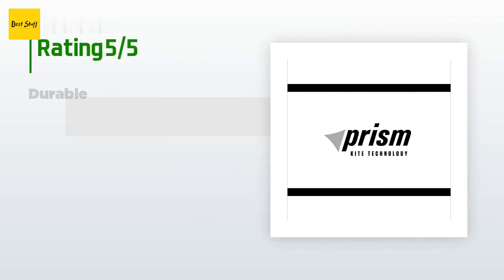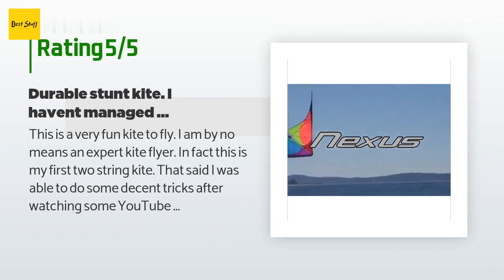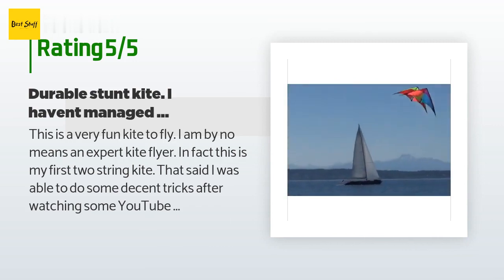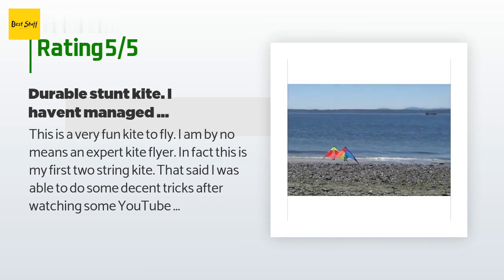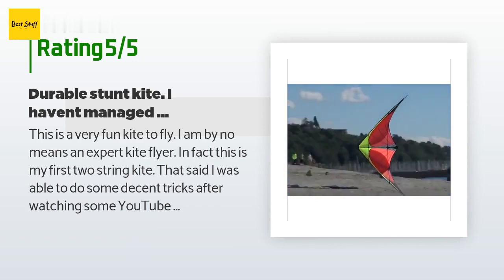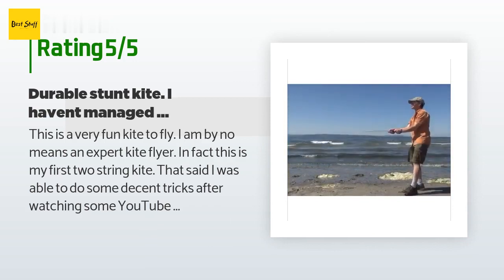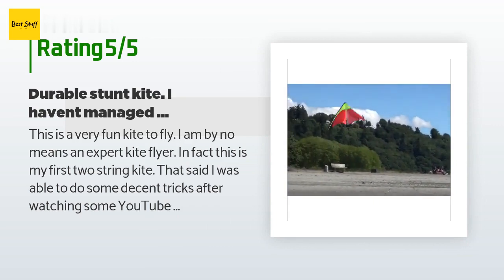This product is rated with 5 stars from 166 customer reviews, a customer said. This is a very fun kite to fly. I am by no means an expert kite flyer. In fact, this is my first 2-string kite. That said, I was able to do some decent tricks after watching some YouTube videos on my first attempt. The kite does need steady wind of at least 10 to 15 miles per hour to be fun to fly. I have tried flying in less than optimal wind conditions and ended up crashing several times.